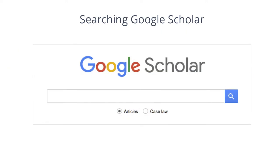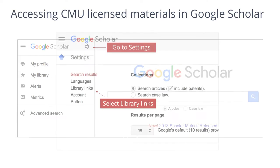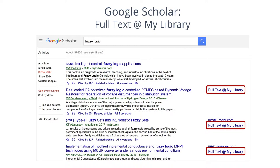You may also choose to use Google Scholar to find scholarly articles. One quick trick to get to CMU Libraries' full-text resources through Google Scholar is to set up your library link settings. Just go to the settings from Google Scholar's homepage, click on Library Links, type Carnegie Mellon into the search box and choose it from the list. Save this, and now you should see a full text at My Library link that will get you more quickly to the resource you're looking for.